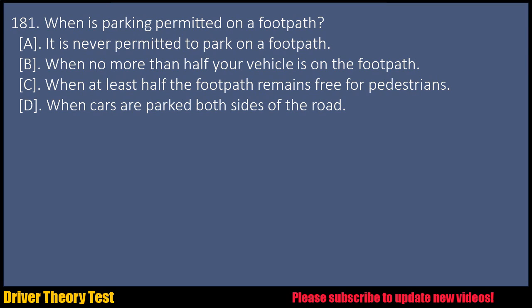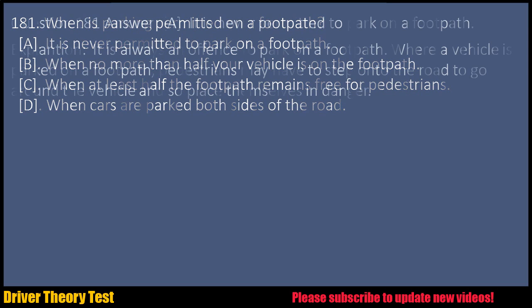Question 181. When is parking permitted on a footpath? A. It is never permitted to park on a footpath. B. When no more than half your vehicle is on the footpath. C. When at least half the footpath remains free for pedestrians. D. When cars are parked both sides of the road.